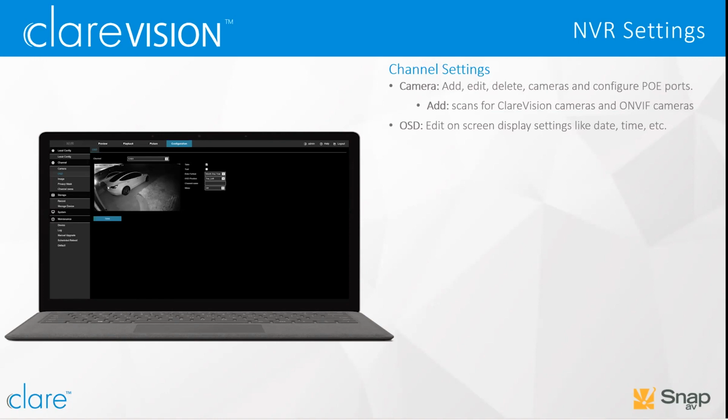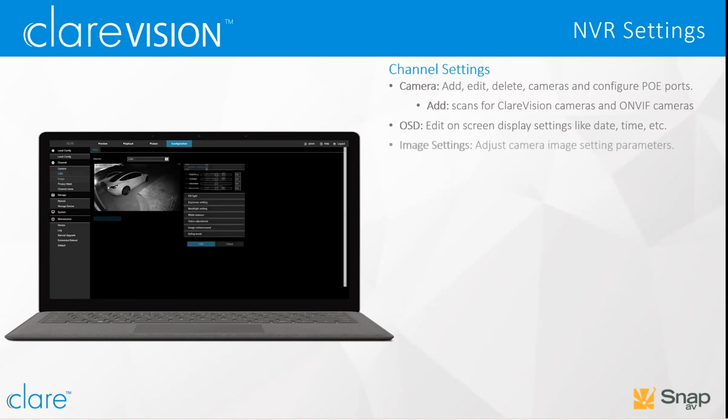When you do that, you're really configuring the camera. It's a proxy service to the camera to tell the camera, here's your motion grid, here's your schedule, here's your image settings, et cetera, et cetera. They're all available in the NVR. Once you commit them here, they get transmitted to the camera. So it really does make it much simpler.